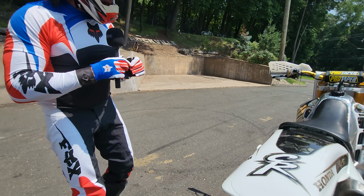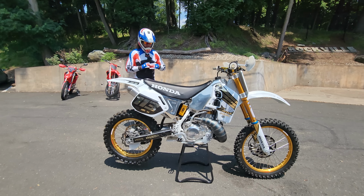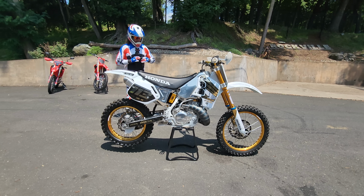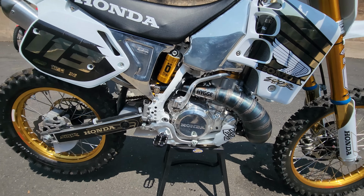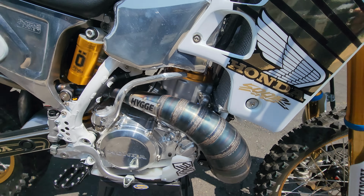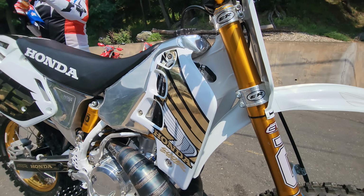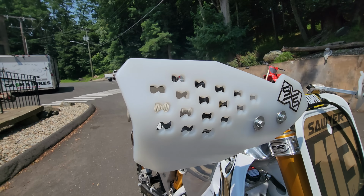Ladies and gentlemen, as the king of ping, I feel I'm uniquely qualified to say this is absolutely the trickiest steel frame CR500 ever to roll out of the Kaplan Cycle shop here. This thing is absolutely bristling with trickery and unobtainium from top to bottom. It's like a who's who of the motocross industry that built this bike and all the components, and not an expense was spared on it anywhere.